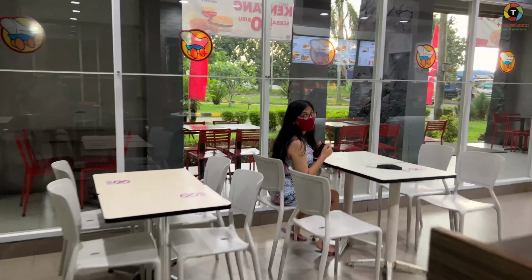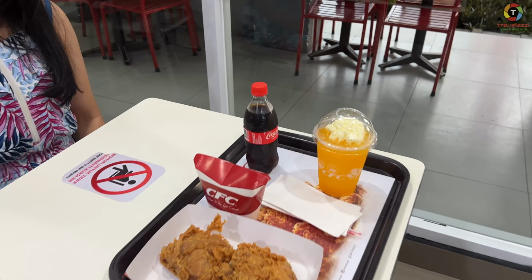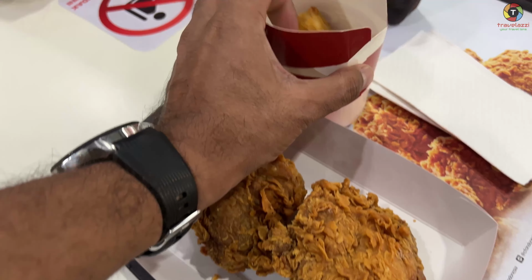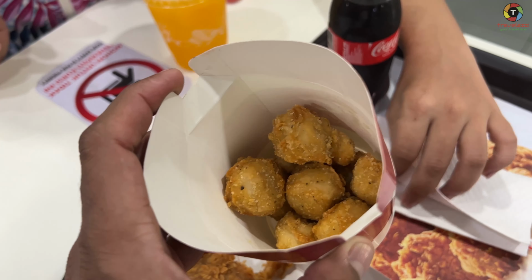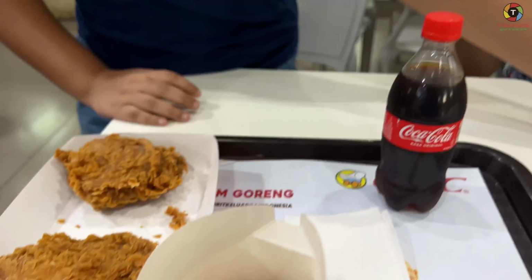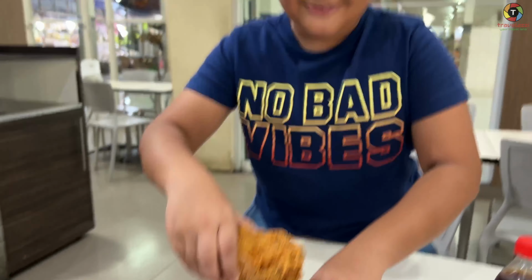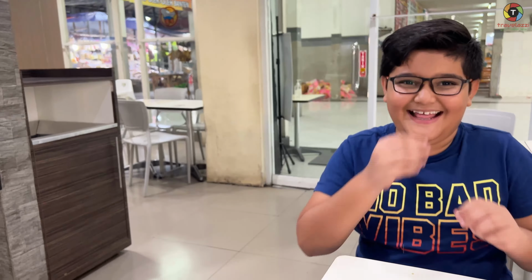Okay, I think our order is here. So that's the orange float for you, Neha. You can take your orange float. And that's our fried chicken, and mostly rice. This thing is chicken pop. Okay, so my chicken, and the chicken pop, Coca-Cola. I would try this one. You want a switch? Yes, because this looks bigger. So you want a bigger piece for yourself. Yeah. Let's start eating our fried chicken before it gets too cold.